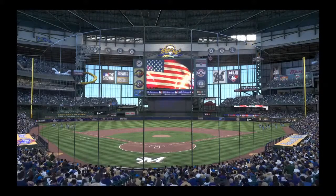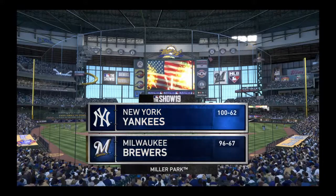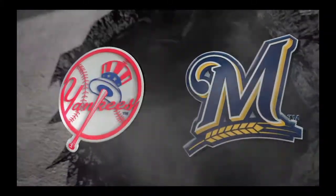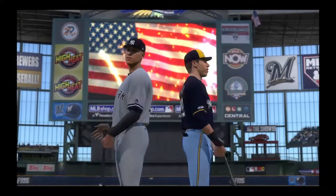Almost ready for baseball in Milwaukee. The roof is closed and the atmosphere perfect inside Miller Park. Today we've got a good matchup in store between the New York Yankees and the Milwaukee Brewers. Stay tuned for Brewers baseball next.